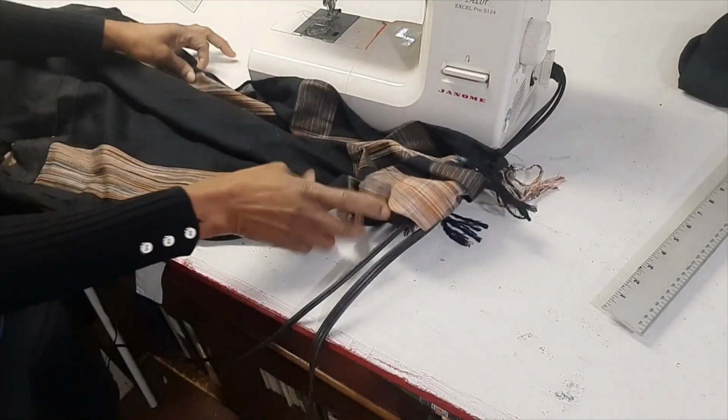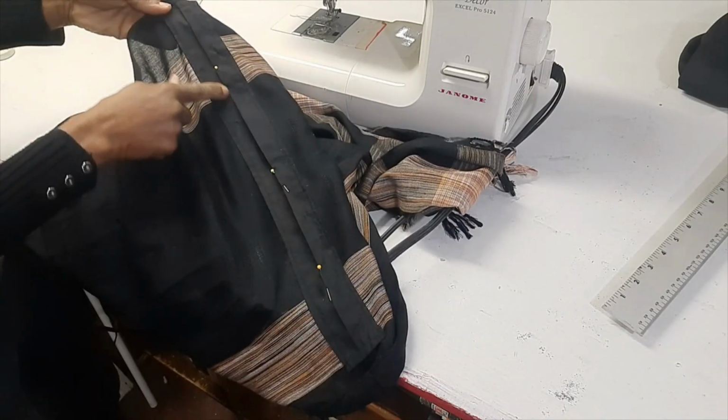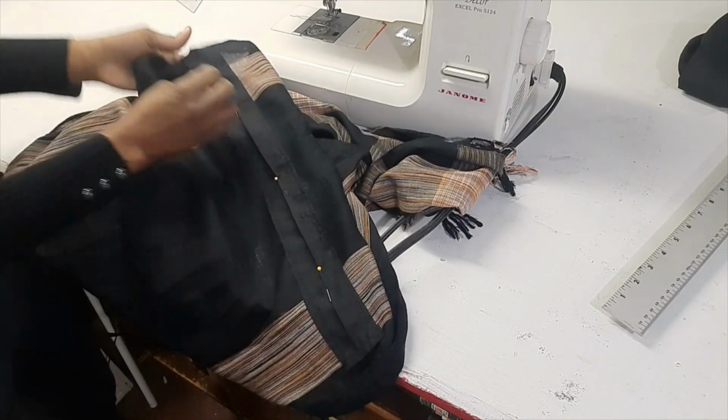Okay, so the last stitch I am going to do will be down the center of the strip.